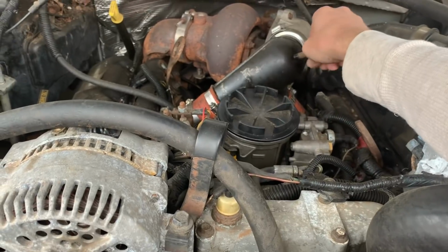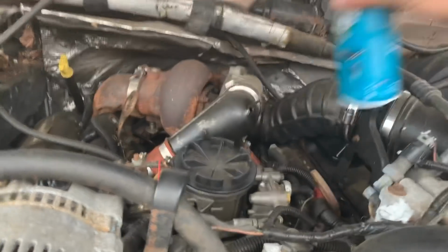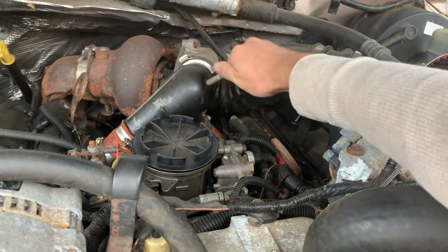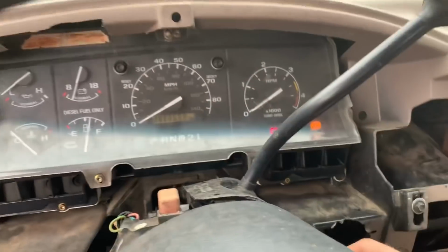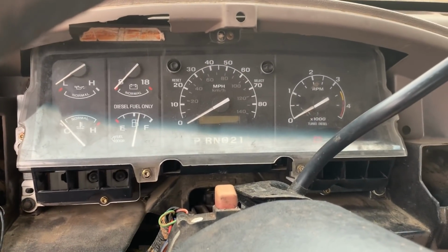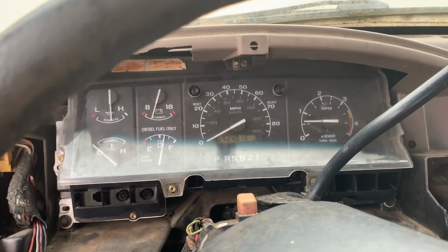Okay, so to start this truck with the ether, you take my bolt loose right here, don't judge, you take this, spray that down in there, and you put the bolt right back there, and then you hit it. Wait a few seconds, fire in the hole. And there we go. Puffs out some smoke. It's alive.